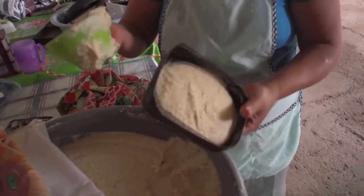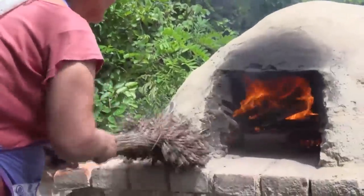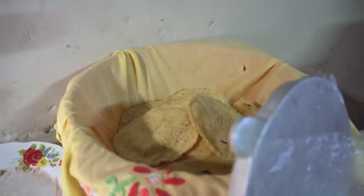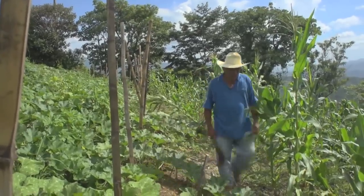And that's not all. It's been credited with transforming the economy of this region. Yields have almost doubled, and farmers are getting more for less. Plus, they're eating better, more nutritious foods.